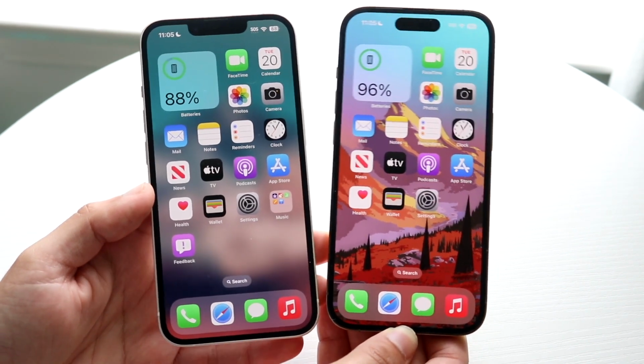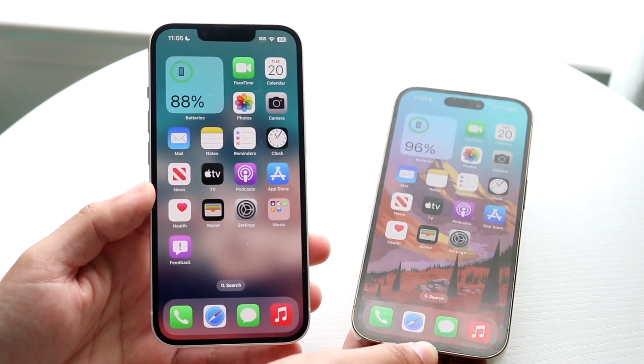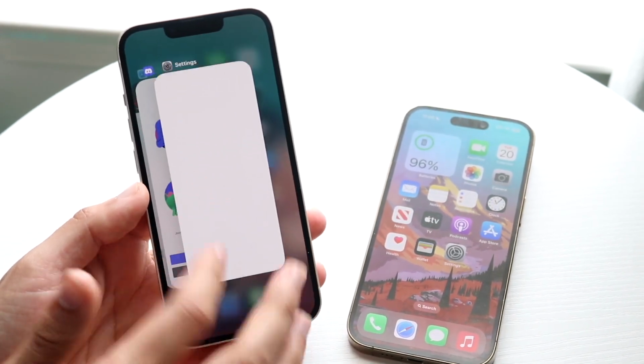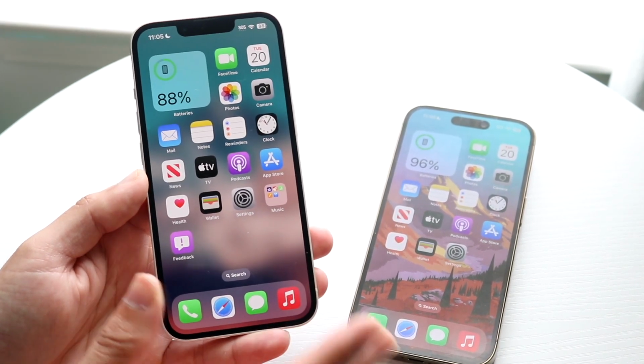Now, starting off with the outside of both of them, I'm sure most of you probably already know the way these phones perform and have been holding up for the last couple of months. The iPhone 14 on the front has that 6.1-inch Super Retina XDR OLED display, and it's a pretty good looking panel. I've definitely used the iPhone 14 more than I've used the 14 Pro, which is kind of funny.